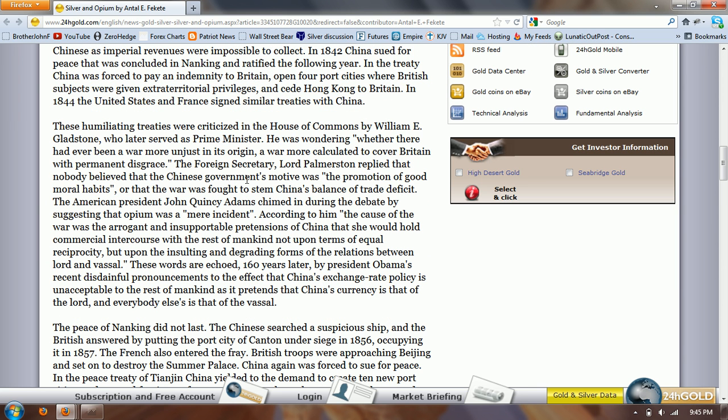These humiliating treaties were criticized in the House of Commons by William E. Gladstone, who later served as Prime Minister. He was wondering, quote, whether there had ever been a war more unjust in its origin, a war more calculated to cover Britain with permanent disgrace, end quote. Maybe he should have lived in this century.